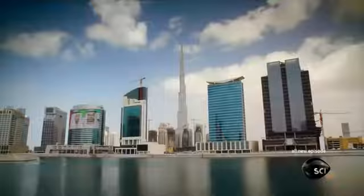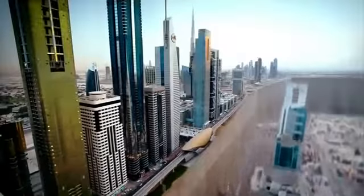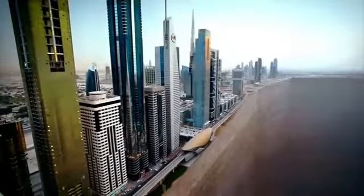Another massive challenge is keeping Dubai's soaring skyscrapers standing tall on the soft desert sand.